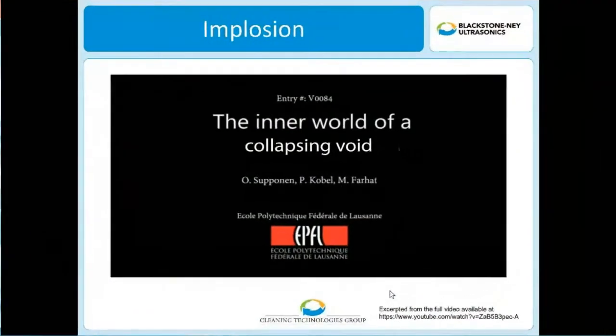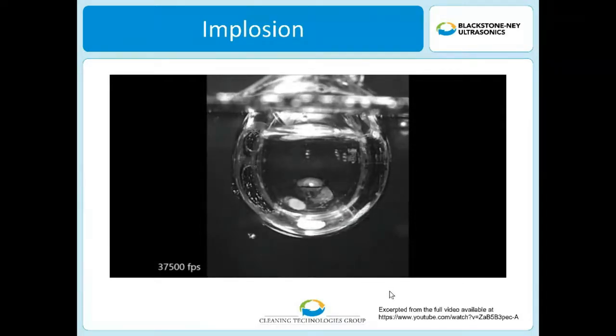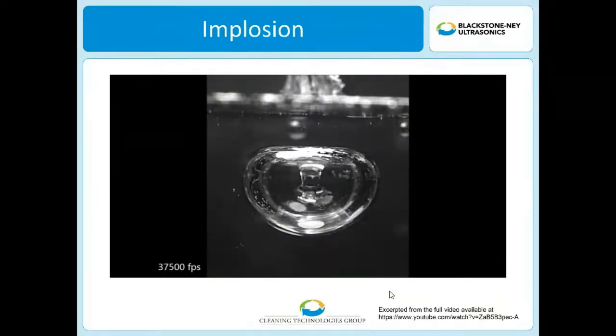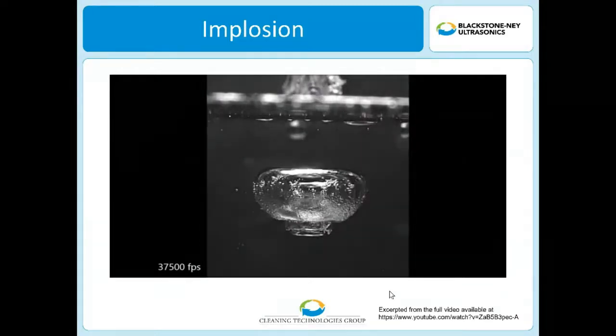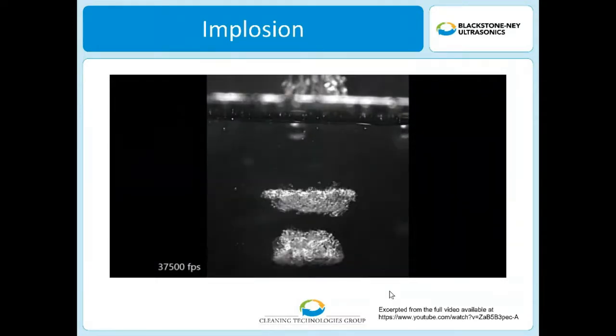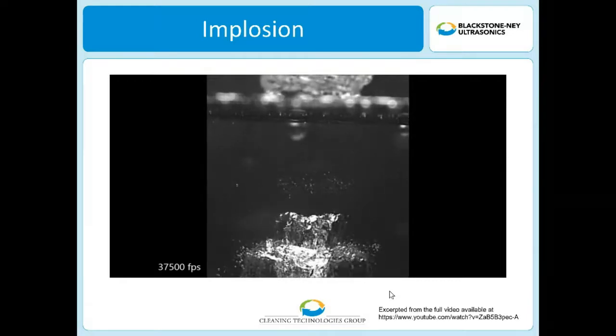This is a cavitation bubble or void being formed. As you can see, it grows larger and larger and larger. Now, the constrained surface in this illustration is at the bottom. That's where the bottom of the tank is. The top is actually the liquid surface. As the void starts to contract, you can see that jet that starts to form in the middle. As that goes down, it eventually penetrates the bottom of the void and actually passes through it, as we see here. And that whole void collapses and is aimed toward the constrained surface, which is the part that we're trying to clean. That's pretty dramatic how that actually happens there.